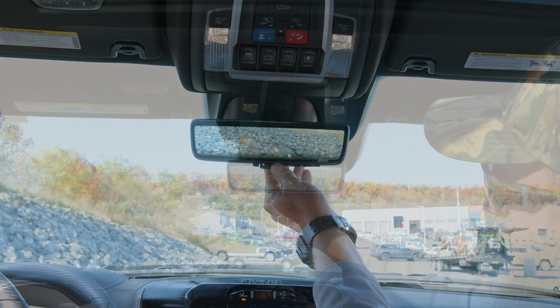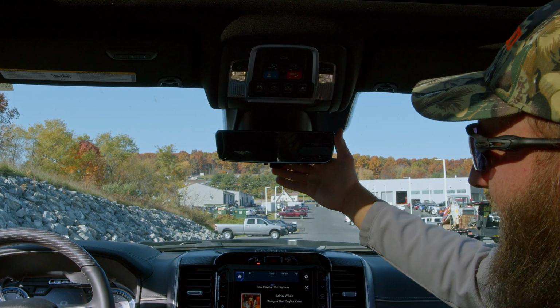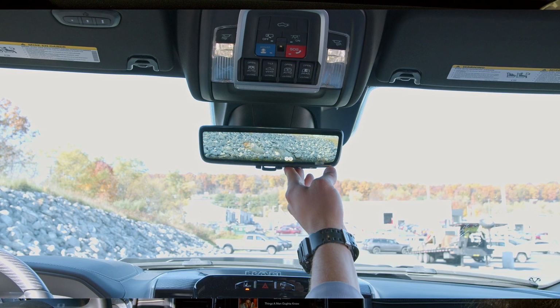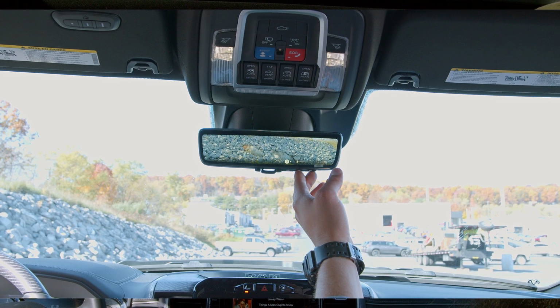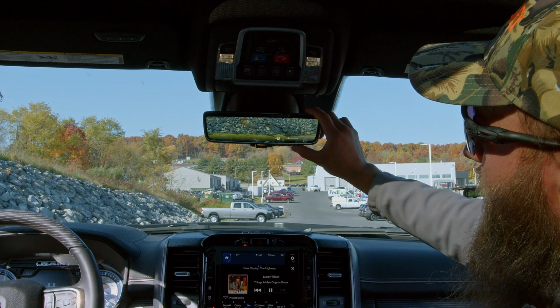Just to show you as well, this is an electronic rear view mirror. Now that rear view, you can click it just like that if you want the regular rear view, or you can click it forward like this, and it gives you all the electronic function of the rear view mirror. Now you can make it real bright, you can dim it down, move the camera down, move the camera up to your likings.